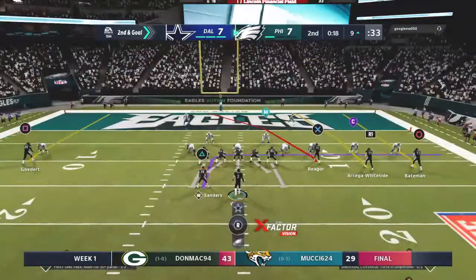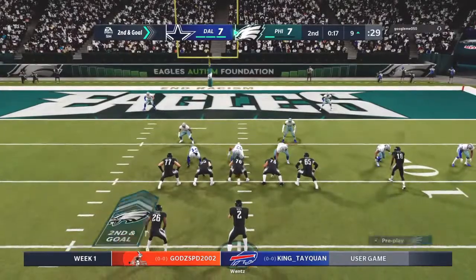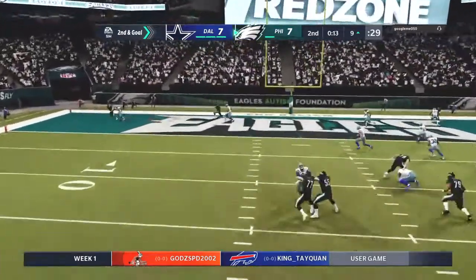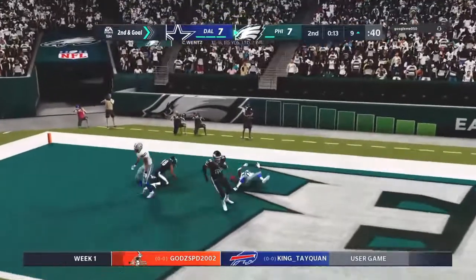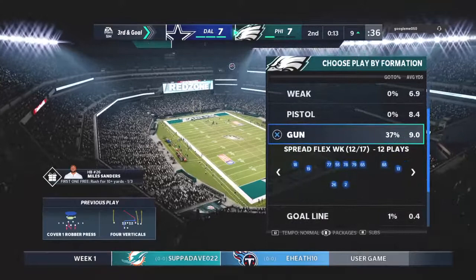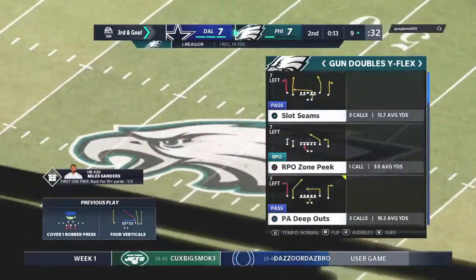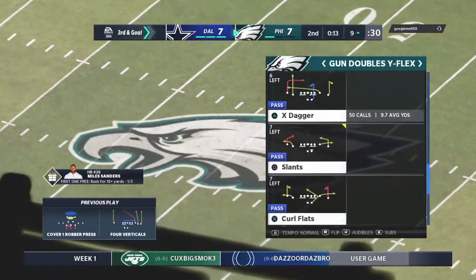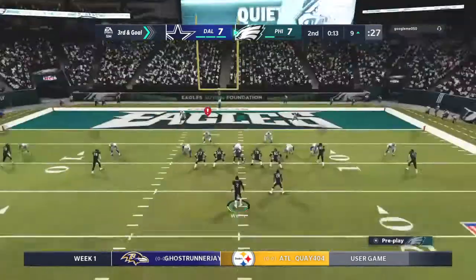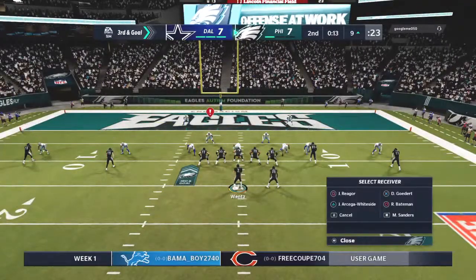Another shot from the 9 on second and goal. Again, it's Wentz to the end zone, but it's incomplete. Jalen Reagor was the intended receiver, but now it's third and goal. A big play if you think about it right now in this season opener.